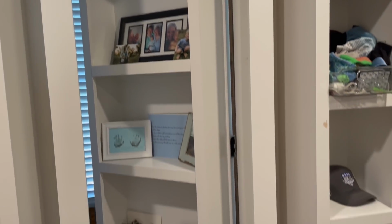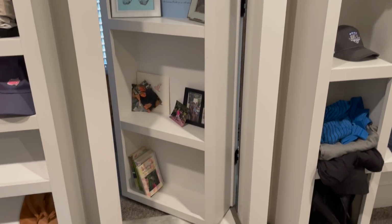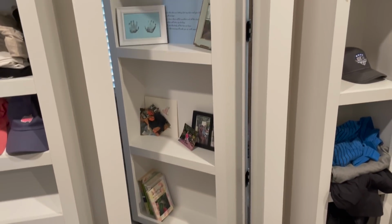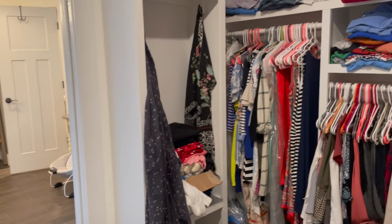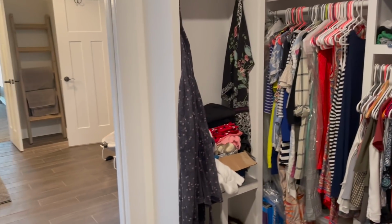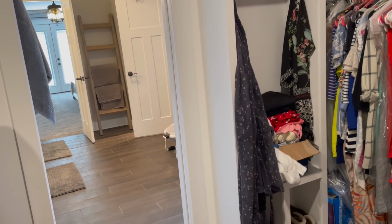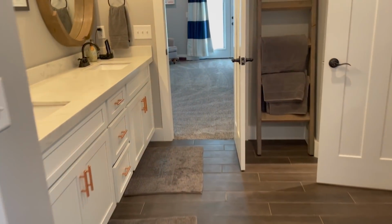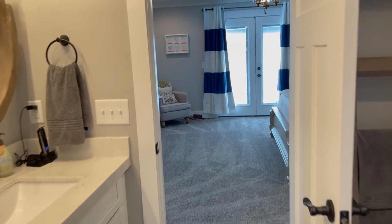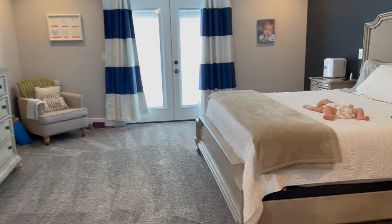Our builder was like, hey, your closet's gonna be massive if you go all the way out to the wall. What if we bump it in a little bit and do this secret compartment storage room? And so we were like, heck yeah, let's do it. So pretty cool little feature of the house. All right, so coming back out through the bathroom. Again, this is the master.